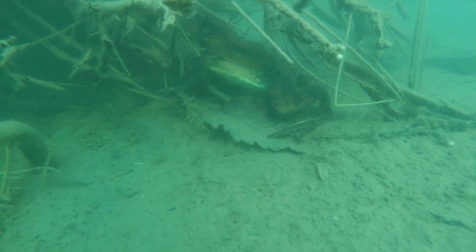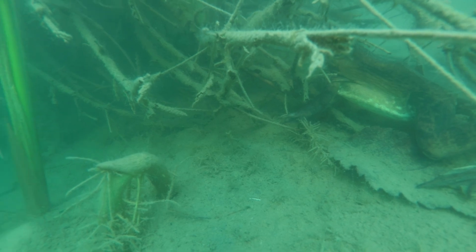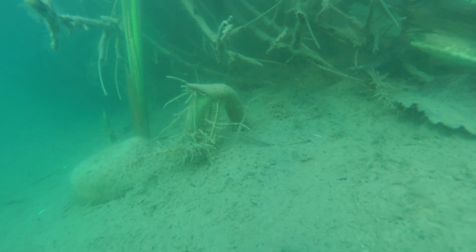And we got a big bullfrog here. Looks like he's having a nap, maybe getting ready for winter. Not sure if this is hibernating or what.